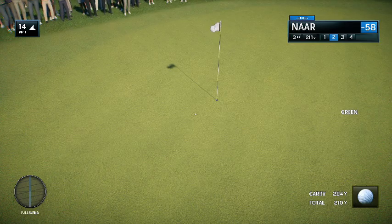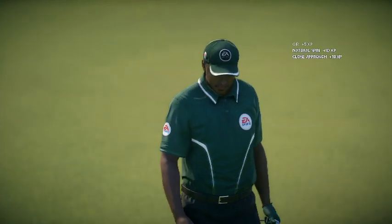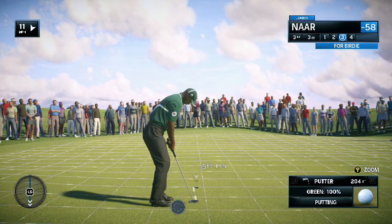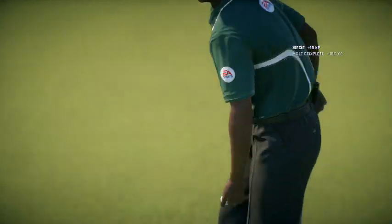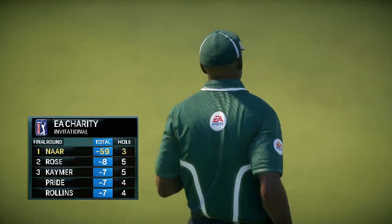Can't hide the flagstick from that man. You don't want to let this one get away. This is about concentration and focus at this point. Drops for a birdie.